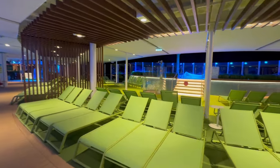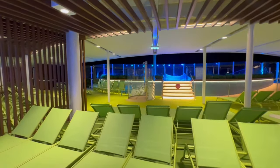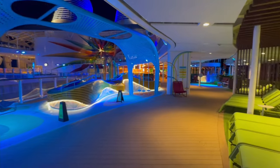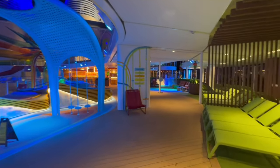They just shut down the pools early. Yeah, I noticed this. This is night two. And it's like they shut down the pools early. But I think that might be consistent across Royal Caribbean that they do that. So yeah, it looks like they have the jacuzzis open. They just closed the pools. So there are a couple jacuzzis over here that are still open.